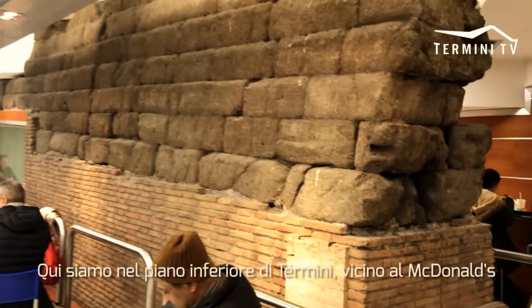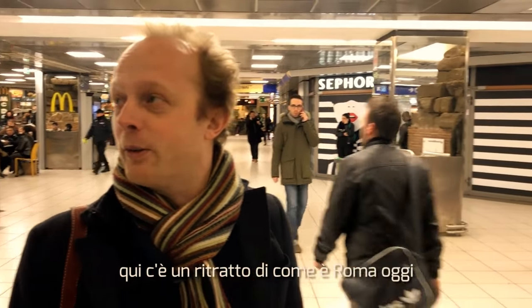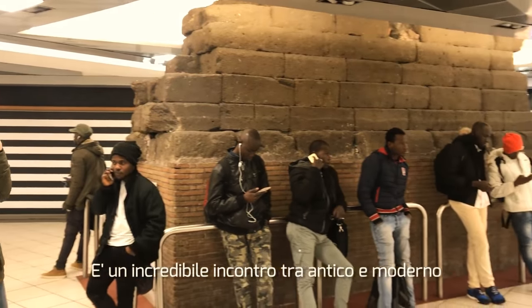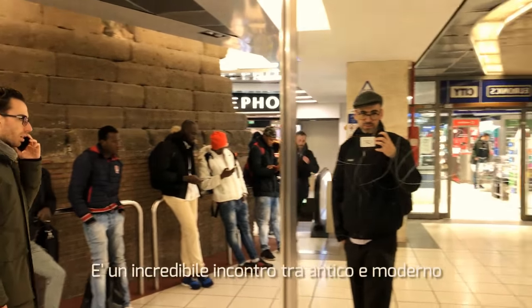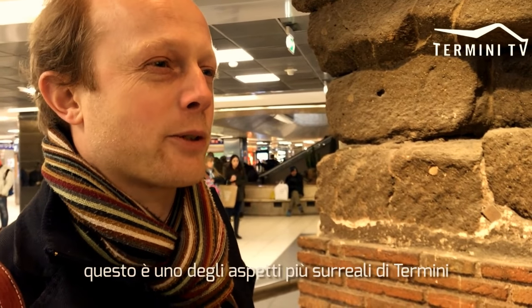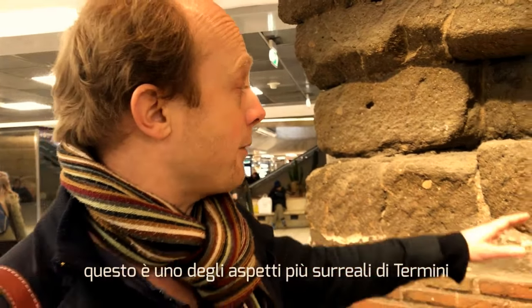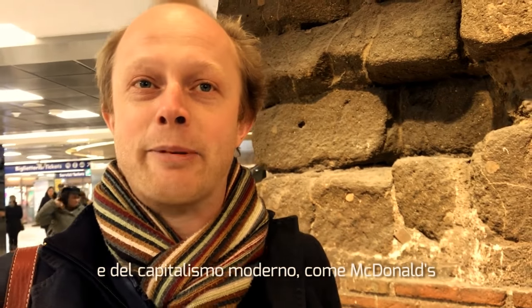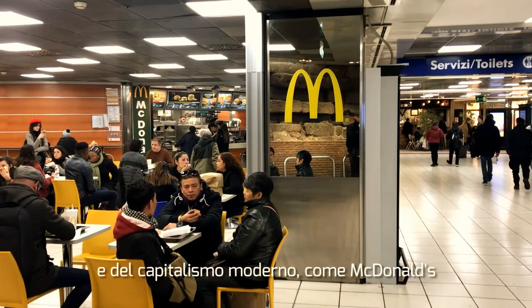So we're now downstairs at Termini in the McDonald's restaurant. It says a lot about what Rome is today. Crazy clash of the ancient and the modern. It doesn't really get much better than this. But this is really one of the most surreal aspects of Termini, I think. Really, some of the most ancient ruins you can find in Rome, 2,400 years old, or even more, in the symbol of modernity, global capitalism, McDonald's that has taken over.